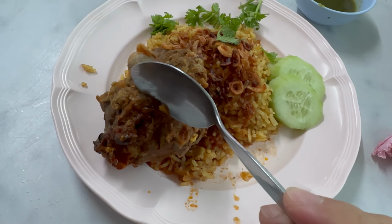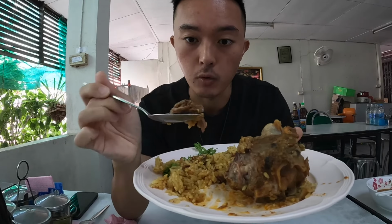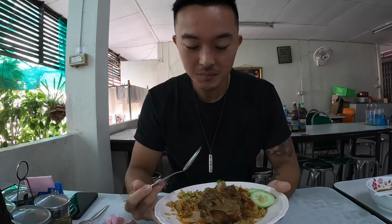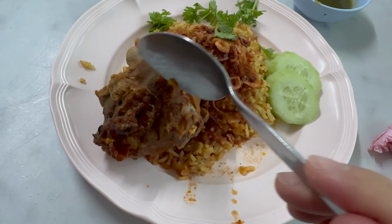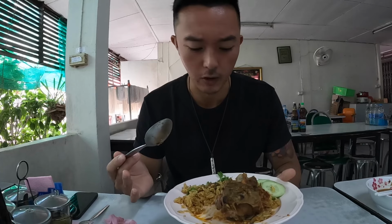Let's go in for some of this goat. Well, the goat is quite soft. That sort of just fell right off the bone. That is so soft. It literally just disintegrated in my mouth. Flavors are beautiful as well. Nothing overpowering. Very mild on the palate, but incredible flavors.